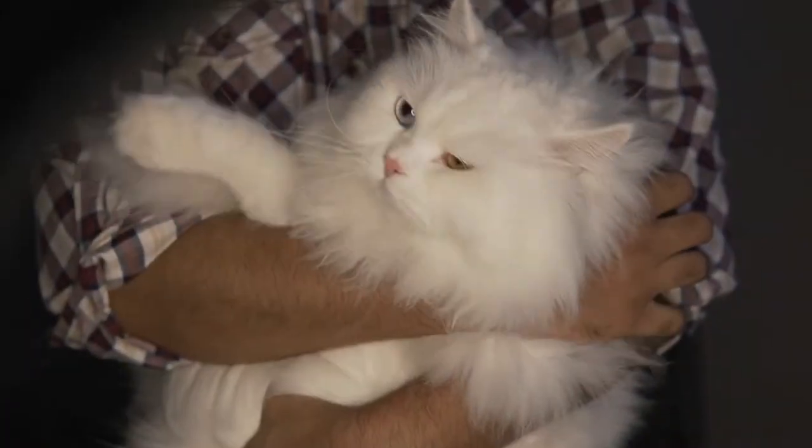Today is the day we get my cat a haircut. So I'm taking Simba to the groomer to get him groomed because we're having some problems.